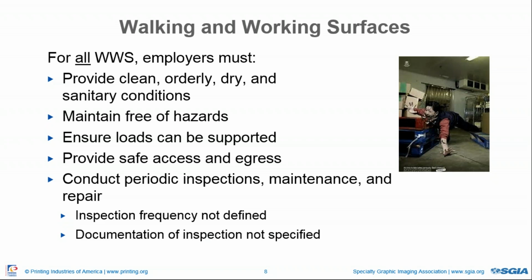So for all walking working surfaces, employers need to ensure a number of things. This is any walking working surface that an employee is going to be accessing, using, or working on. You need to ensure as the employer that it's in clean, orderly, dry, and sanitary condition. So you need to make sure that any spills, anything like that, is being cleaned up and removed from that surface so that you're providing a clean surface for them to work on. It needs to be maintained free of hazards.